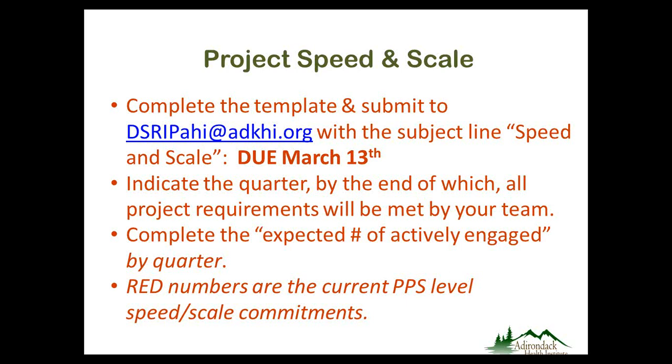In one spot on the template, you're going to indicate the quarter by the end of which all of the project requirements will have been met by your team. In addition, you'll indicate the expected number of actively engaged patients by quarter. On your template, you're going to see some red numbers that are pre-filled in. And those red numbers are the PPS level speed and scale commitment.